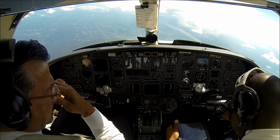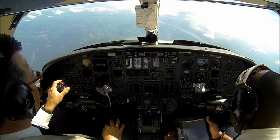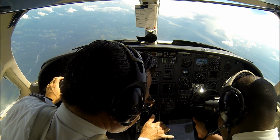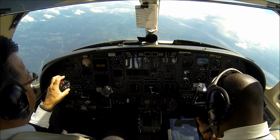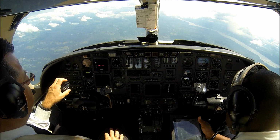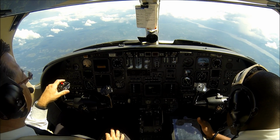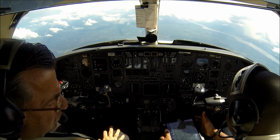Go ahead with the briefing, please. Alright. So minimum altitude is 2,000. And our MDA is 1380. Yeah, it's a circle to land, so we're using category C, so 1380. Basically a circle to land approach. Once we cross the VOR, 6.8 DME from the VOR, we're going to descend to 13.